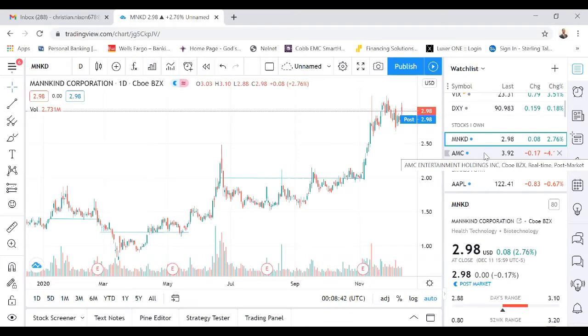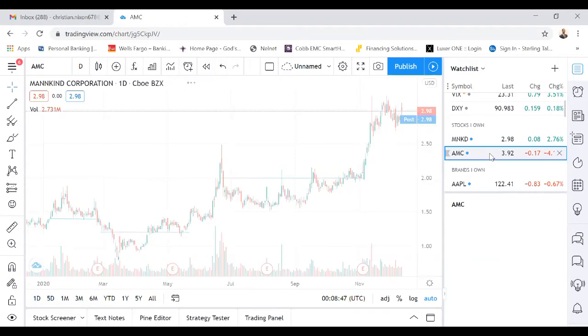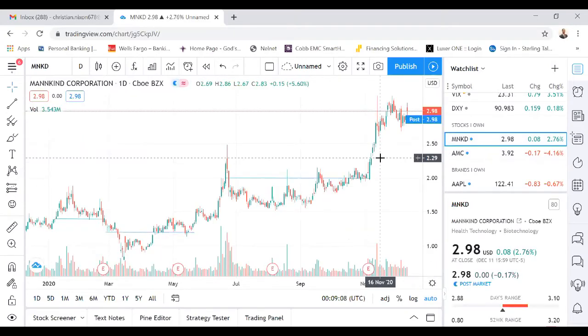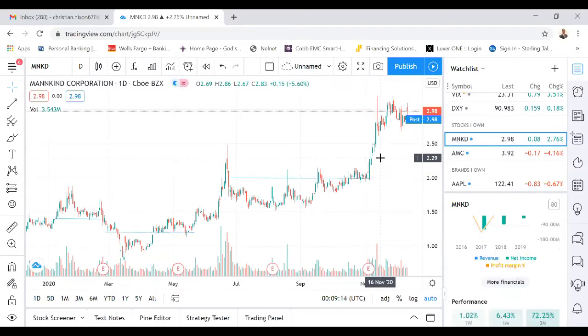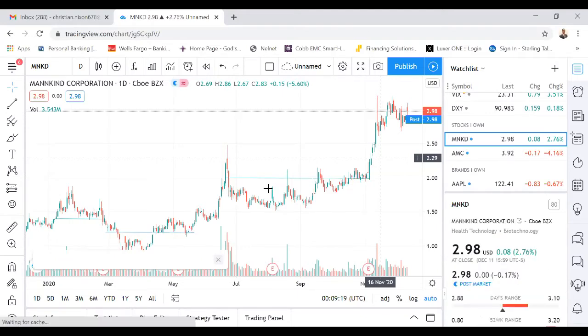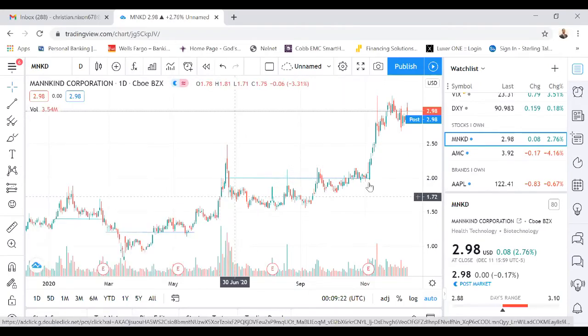I'm looking at those two, of course, because I got a share each for about two weeks now. So I plotted my little support and resistance lines from what I could see. From these two currently, the Mankind Corporation, I don't know if you've heard of them, they're a health technology, biotech corporation. So it seemed pretty interesting from what I've been looking at.